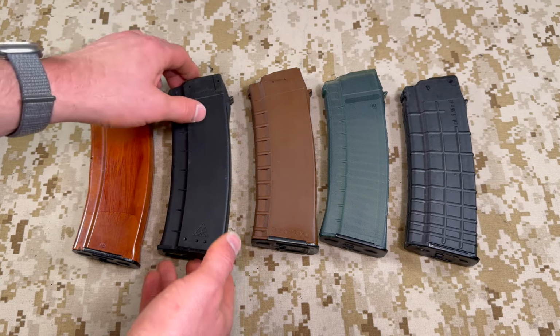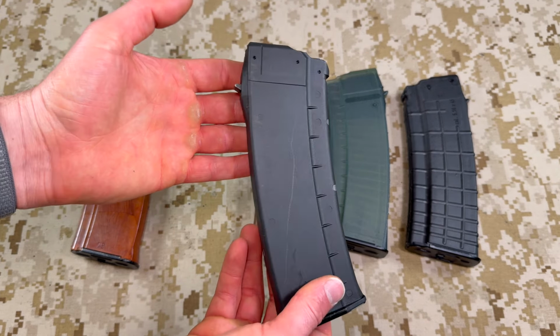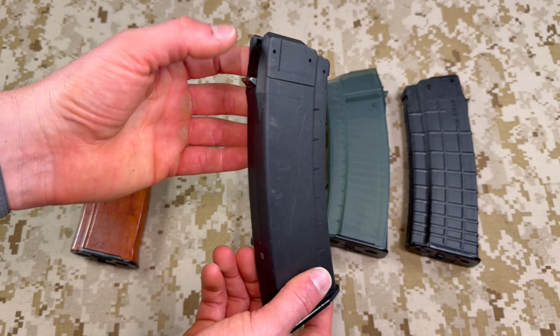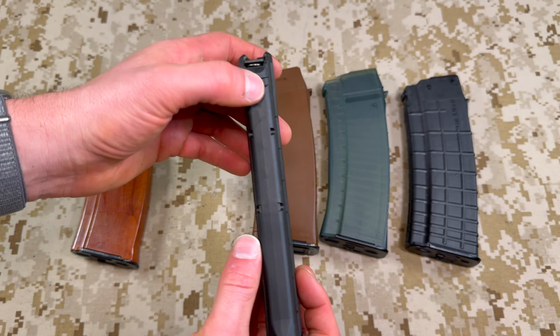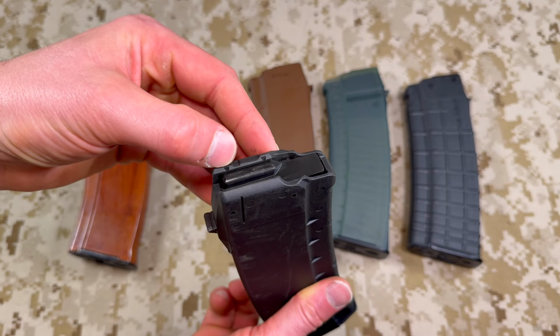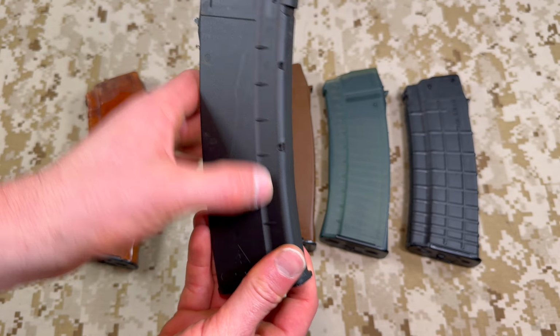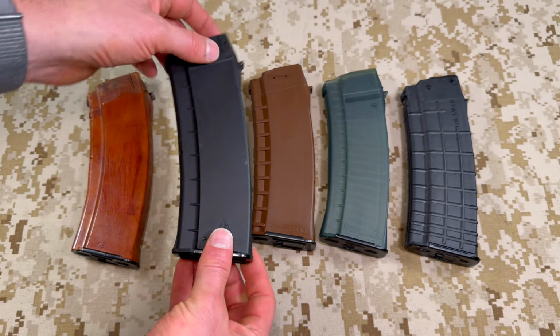The Palmetto State Armory 5.56 magazines, this is what ships with the Krink, is actually incredibly high quality. I really like this magazine. It's got steel reinforcements in all the right places on the tab here in the back, as well as up in the locking lug up front, and it also has metal reinforcements on the feed lips and the front spine. So these are really good magazines, and I've had really good luck with it.